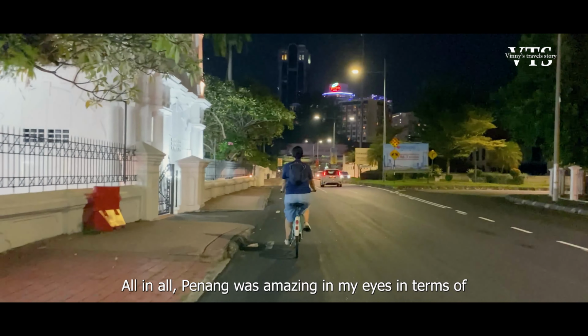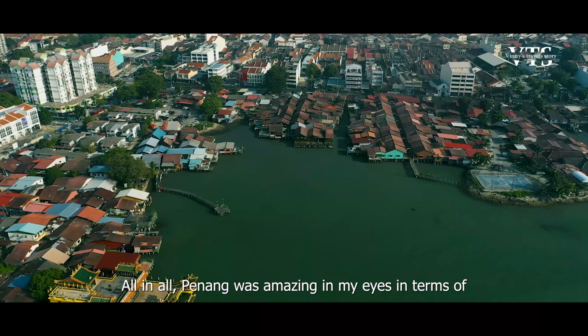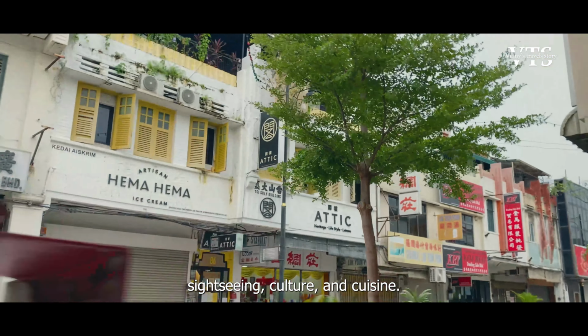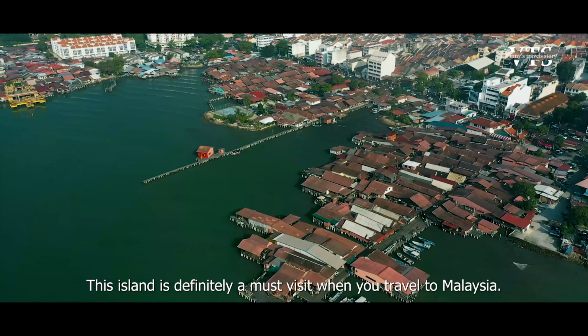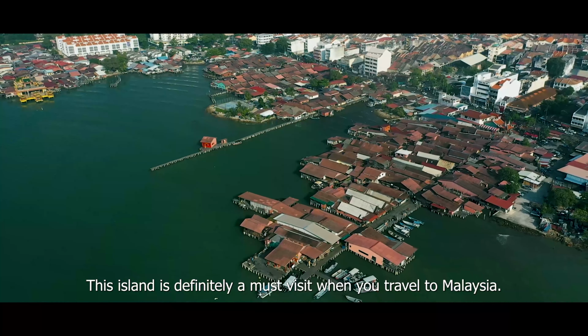All in all, Penang was amazing in my eyes in terms of sightseeing, culture, and cuisine. This island is definitely a must-visit when you travel to Malaysia.